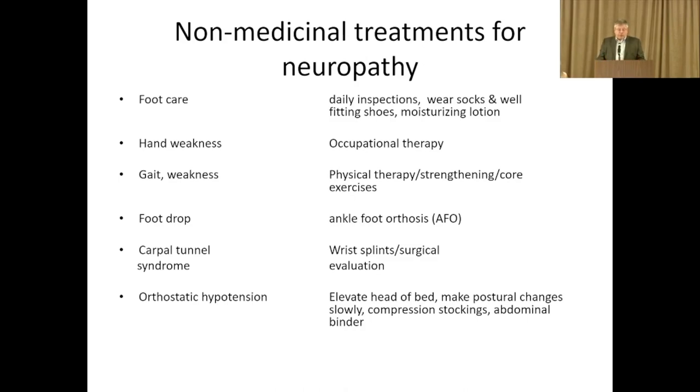Wearing socks and well-fitting shoes is important, and moisturizing lotion, particularly if you have dry feet, is important to help prevent the cracks and problems that can occur in the feet. If people have hand weakness or difficulty using their hands, occupational therapy can be helpful. People with weakness and trouble with walking, physical therapy can be helpful.